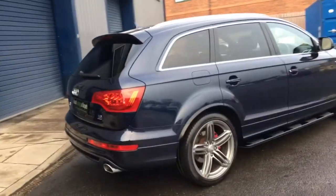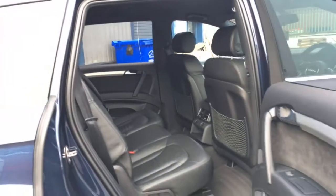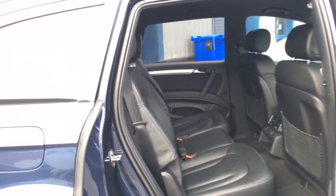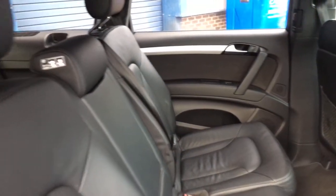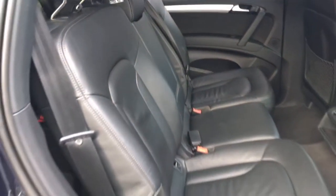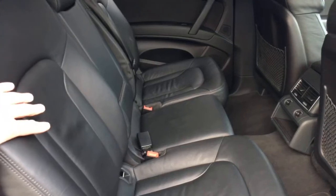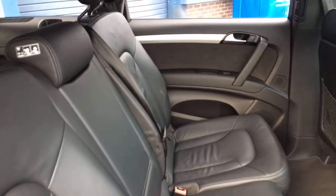It's a 2-owner vehicle, UK supplied, and it's got Audi service history. It'll be fully serviced by ourselves and go through the workshop for a multi-point check to make sure it's in tip-top condition before you pick it up. Full leather inside, 7-seat configuration, 3 proper seat belts across the back, outer 2 seats in the middle row of Isofix anchor points. You've got nice brushed aluminium door cards.